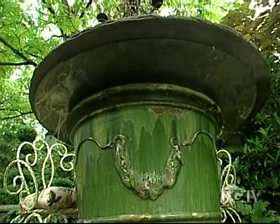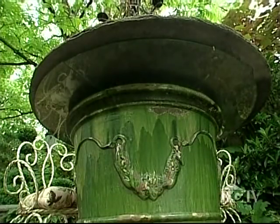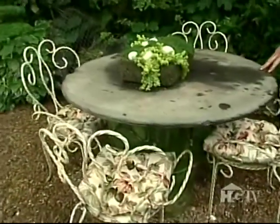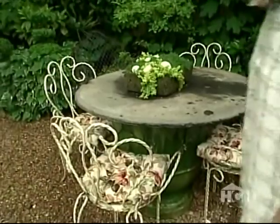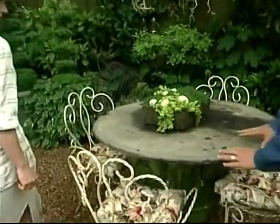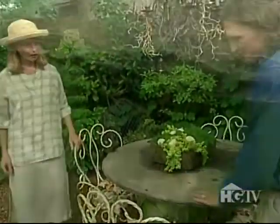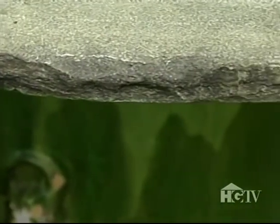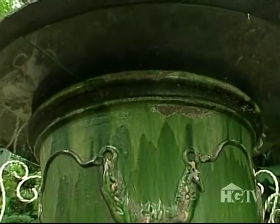And then this table has a similar color as your pot, another shade of green. Yes, I love green and I try to pick it up as much as I can. The table itself, the slate came first. This is a great find. I found this at a junk store and just had to have it. It was one of those finds you're just so happy to find. And then the urn came a little bit later.